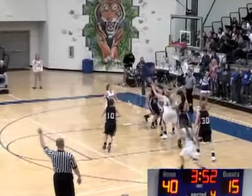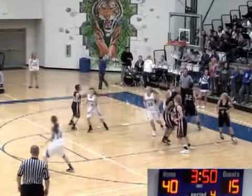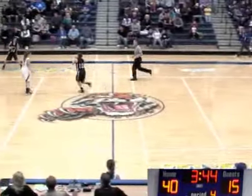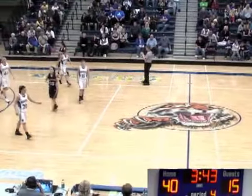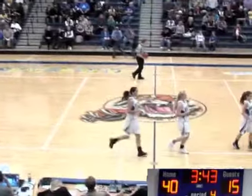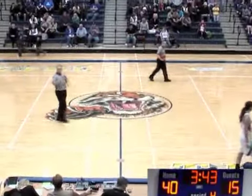Kick out to Roberts. Three-point shot coming. No good. Rebound going to be taken by Waterford. And we're going to have a timeout on the floor. We'll take it as well. 3:43 left. We'll be back.